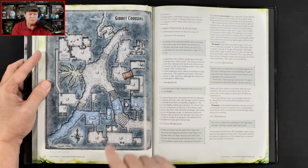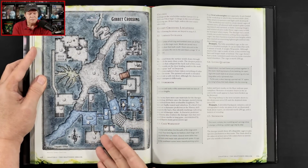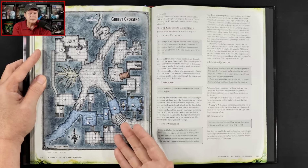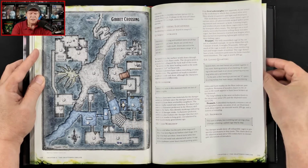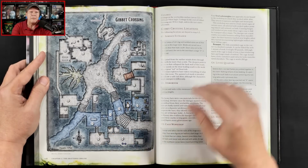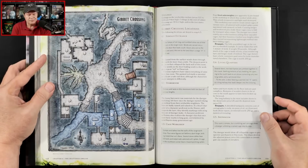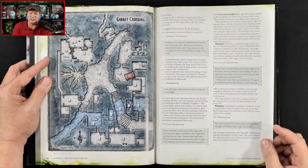Here's that crossroads I was talking about. I personally like the cartography in these books. I know there was a commenter on the first look video saying they're really bland. I don't find them to be all that bland. I think they're fine. You certainly wouldn't be utilizing these as virtual tabletop maps. But as far as maps for the Dungeon Master to utilize, they're far better than what we used to get with Advanced Dungeons and Dragons, folks. I'll tell you that much.